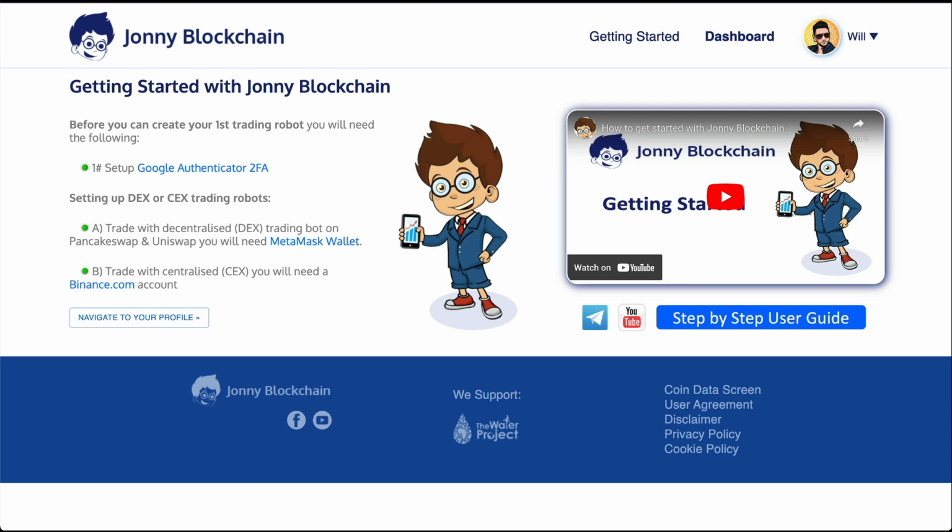Today, I want to give you a general report about Jonny Blockchain. It's been more than 2 months since I got started. First, I was using the DEX Trader. That's the crypto trading bot that we can use with our MetaMask wallet. It was super easy to use, it was profitable, it's secure because all our funds are inside our MetaMask wallet. After that, I went for the Binance automation. It became my favorite option because I got better returns.